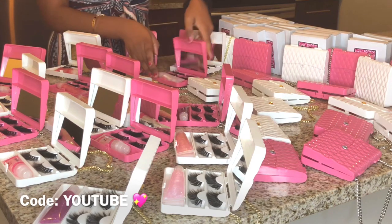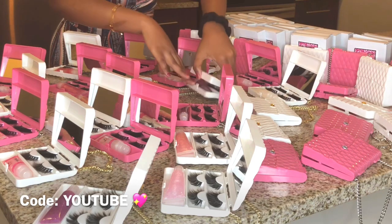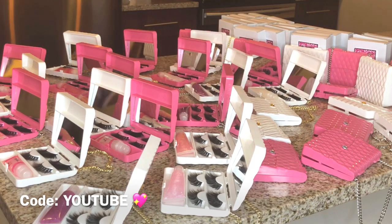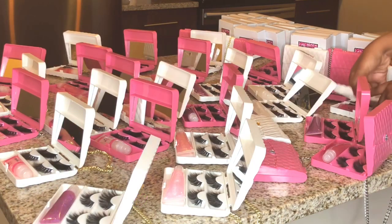Each case comes with a random lip gloss shade that I just put in here. It just looks so cute.